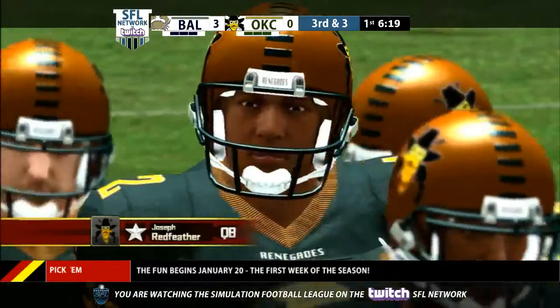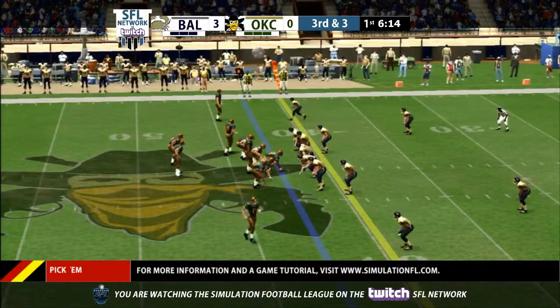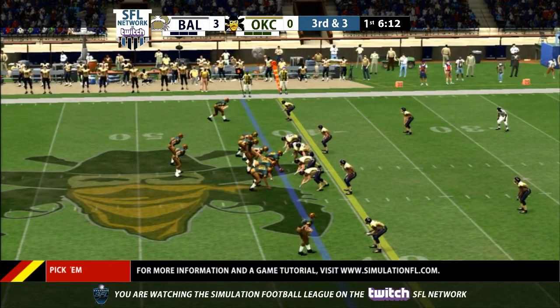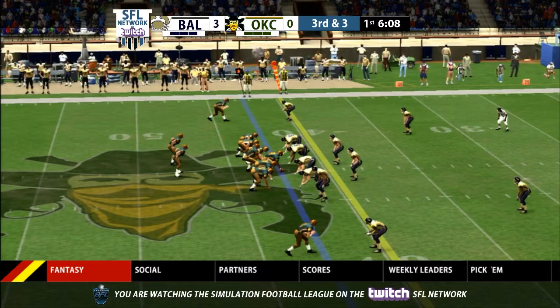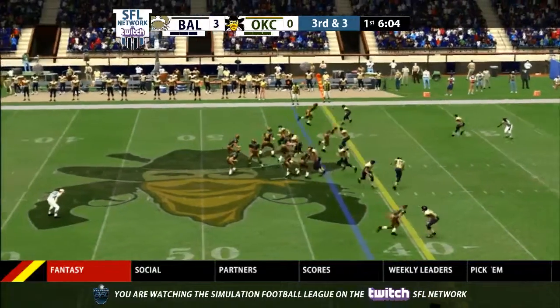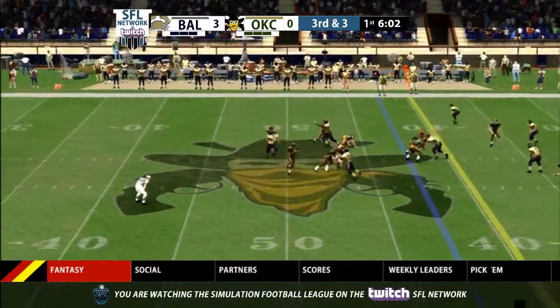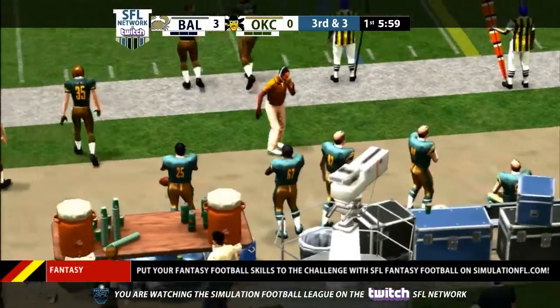Third down 3. Redfeather has been a traveling man: New York, San Francisco, and now Oklahoma City, hoping that he found his permanent home. God knows the Renegades have needed a better quarterback option for a long time. Split out wide receivers. Redfeather against pressure from his backside. Redfeather threw it away. Redfeather sensed the pressure.